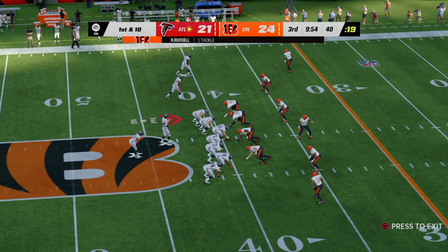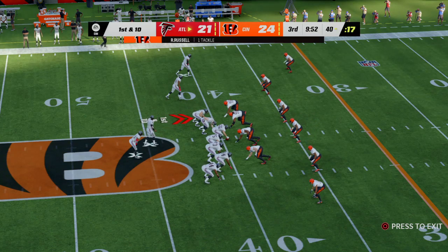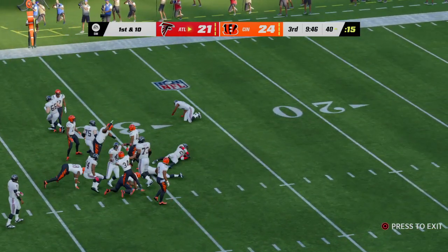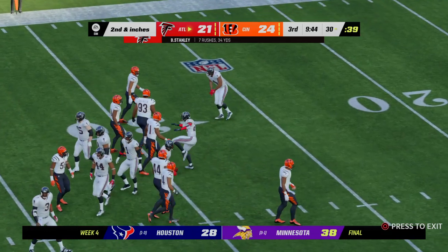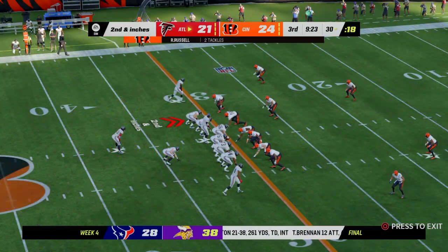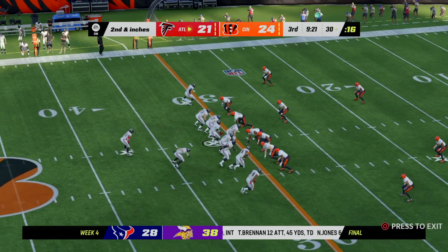From their own 40 to the other 40, the gain of 20 leads to first and 10. Now a handoff up the middle, Stanley, and he works it to the 30-yard line, right at the 30. They still need about the length of the football, maybe a little less, as they come up on second and inches.